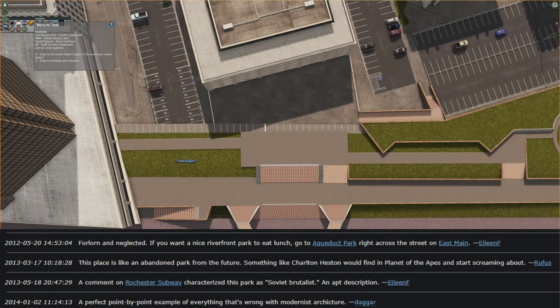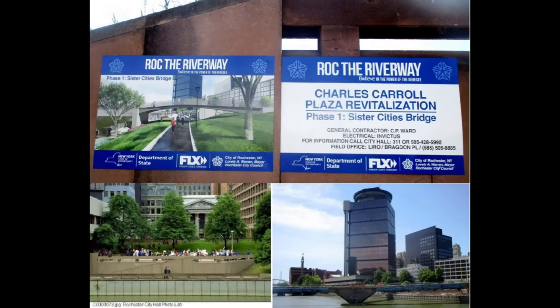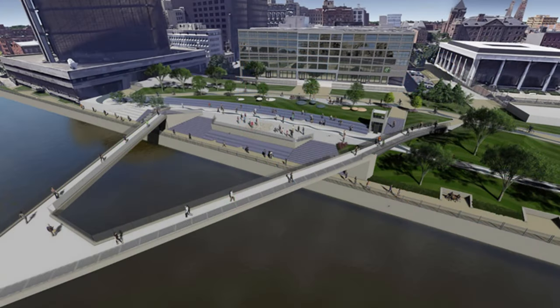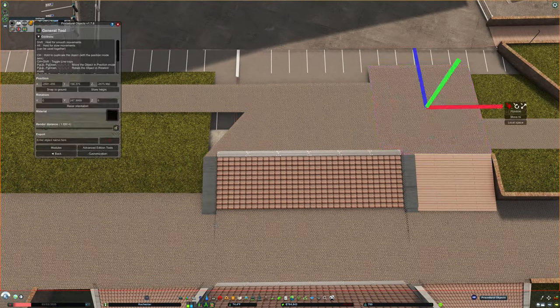But there are now plans in place to modernize and revitalize the park as part of the Rock the Riverway project. This project aims to bring the park into the 21st century and bring some much-needed repair and modernization to both the plaza and the Sister Cities Bridge that crosses over the Genesee River.